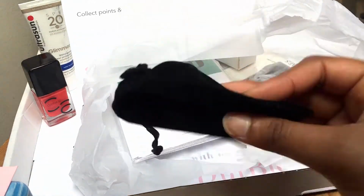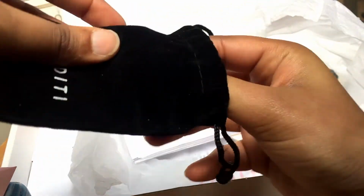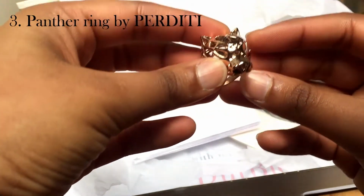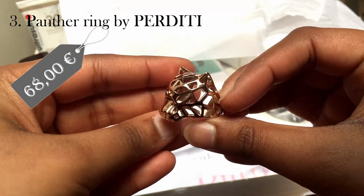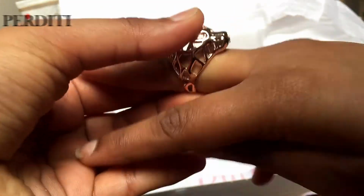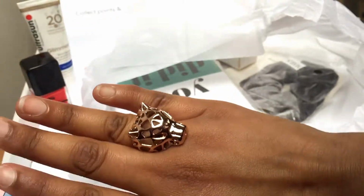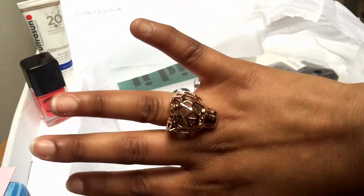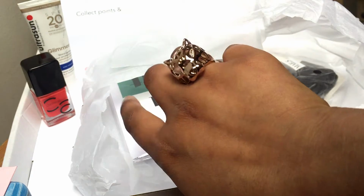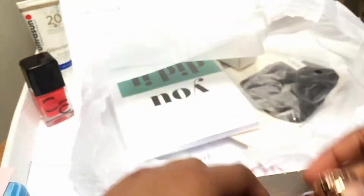Next one, we have the ring. This is actually so big. It's nice, but it's really big. Let's do it for this. Here, not so bad, but still quite a mess. So this is the ring.